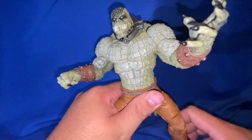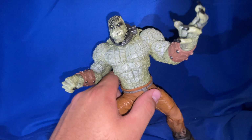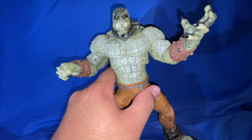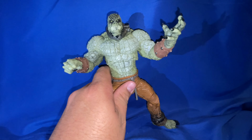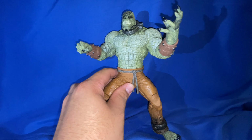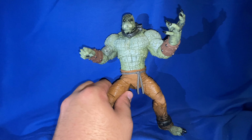But anyways, we can go ahead and show off a side-by-side comparison of some of the other mega figs in this line. We'll do the smallest to biggest ones as well, so you guys can see a side-by-side comparison of how good and dope this figure is. So let's go ahead and do that.